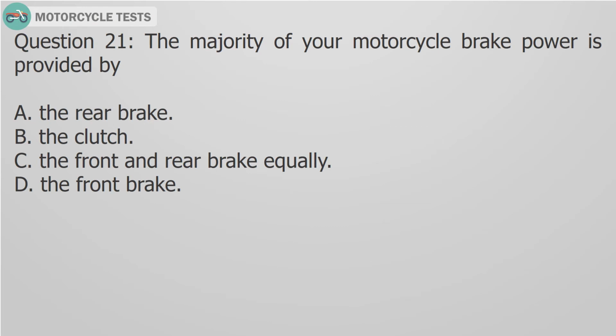Question 21. The majority of your motorcycle brake power is provided by A. The rear brake. B. The clutch. C. The front and rear brake equally. D. The front brake.